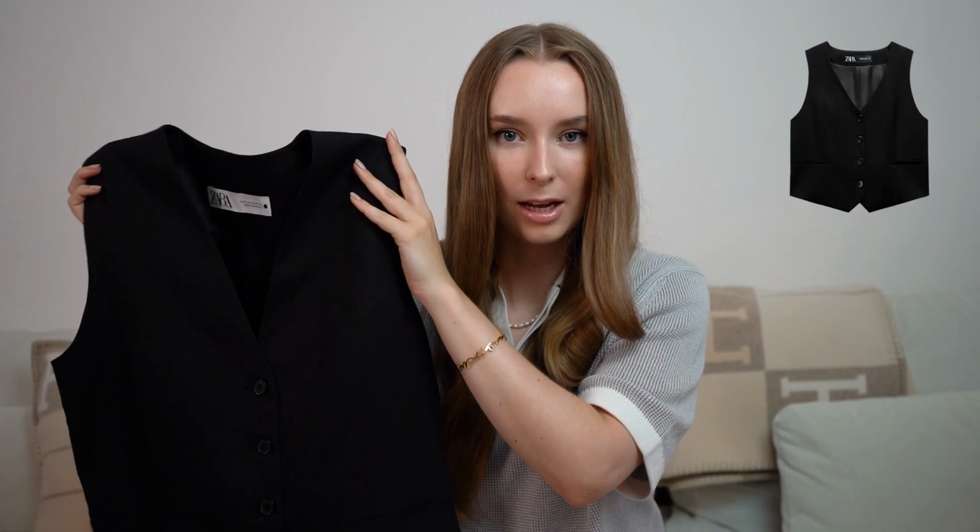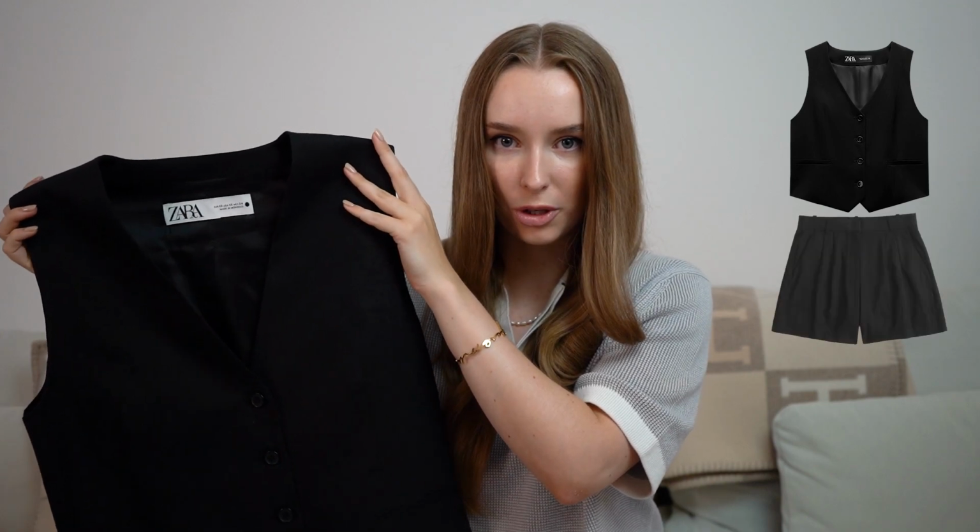Another outfit that consists of pretty basic staples and will be made a look with the details is this black Zara waistcoat here that I will combine with some black linen shorts. To style this up, I am planning to top it off with my Celine hat again, with my Chanel Raffia bag, and then I will probably wear my black Oran sandals or maybe the Mary Janes.